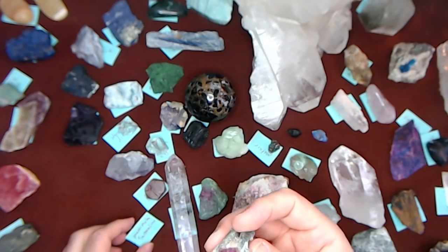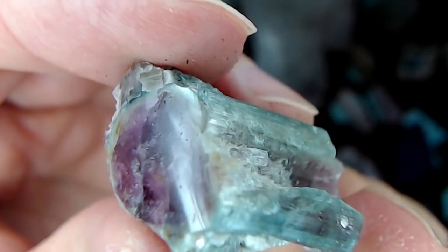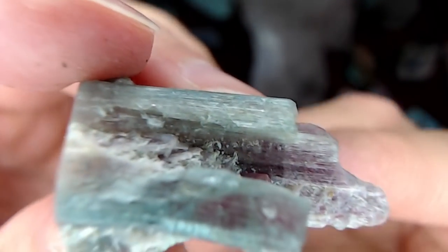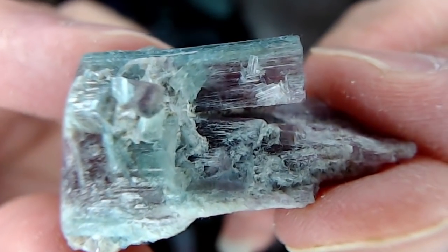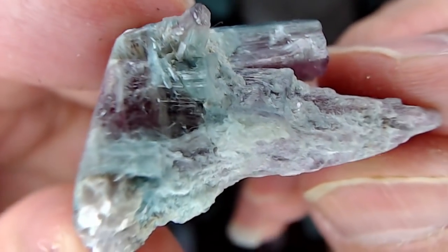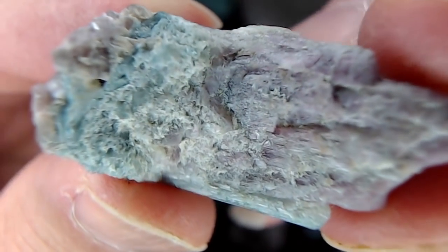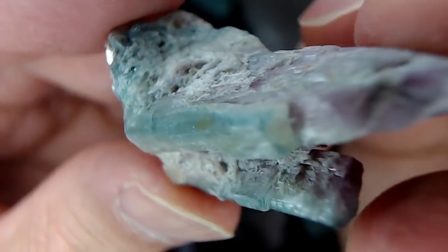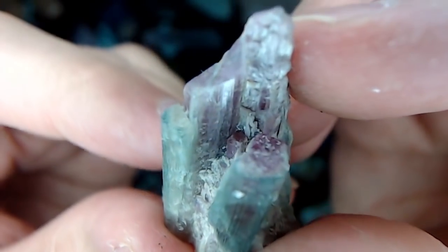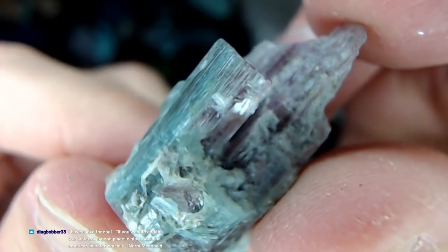Watermelon tourmaline. See the striation, super cool. Watermelon tourmaline. I like tourmaline.